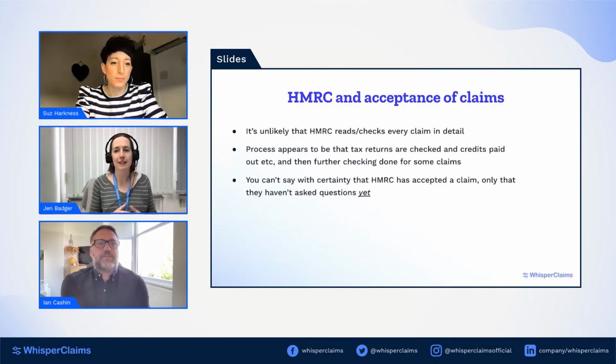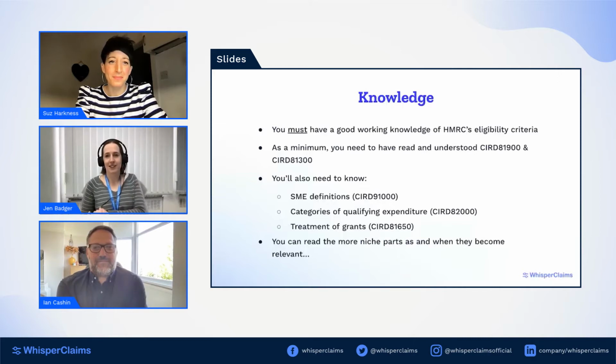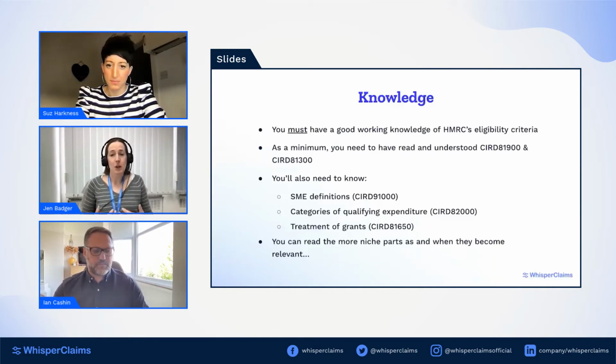Okay, so I'll get off my high horse now. And we'll talk first about knowledge. So above all else, in terms of best practice, preparing an R&D claim, you have to understand HMRC's eligibility criteria. You cannot do this without having a good understanding of their criteria. Obviously, we have people coming to us, starting to work with our software who've never done this before. But the first thing we'll say to them is you have to get that knowledge. You have to have some grounding.